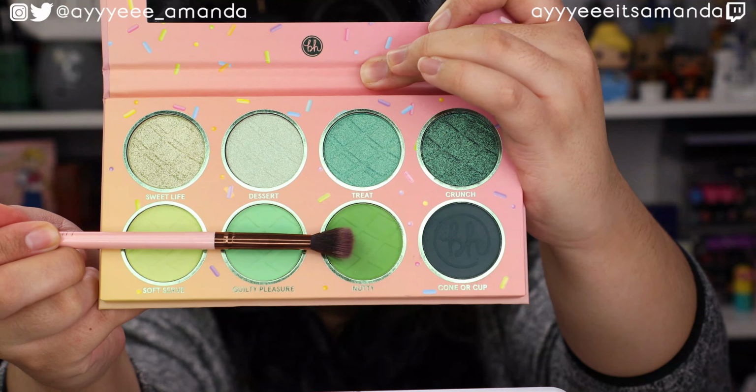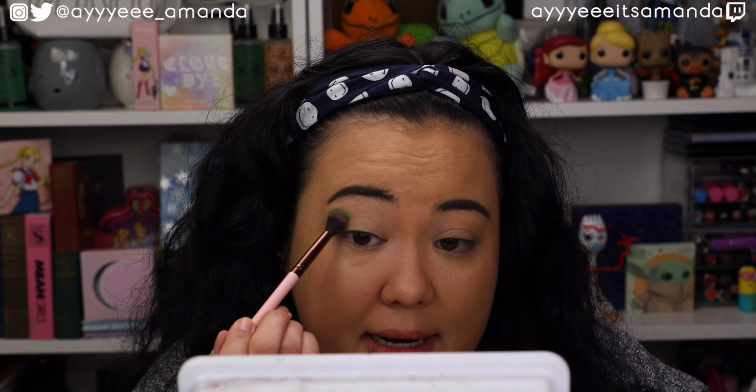And for lack of better words, I just want to do a beautiful monochromatic green look. I just love green eyeshadow. This palette has been taunting me for a while now, so it's time to get use out of it. I think I'm going to start off with the shade Nutty, and this shade is going to go everywhere in the crease. And there's hardly any kick up in that pan. Oh, I like this. Look at that green.